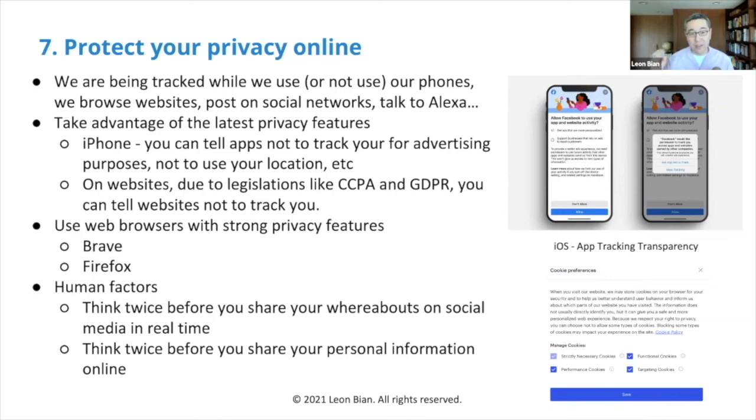5,400 trackers, right? Tracking every move that he was making, every website he was going to, everything he was doing, every click he was making on the iPhone, right? So we are being tracked constantly, but it's not just on iPhone, on websites, when we post on social networks, when we talk to Alexa or Google Home, we are being tracked all of the time. So how do we protect our privacy?